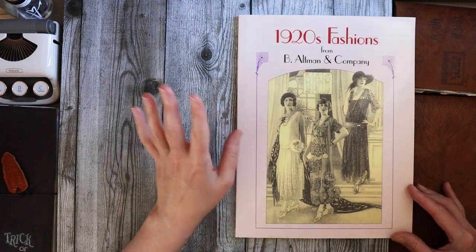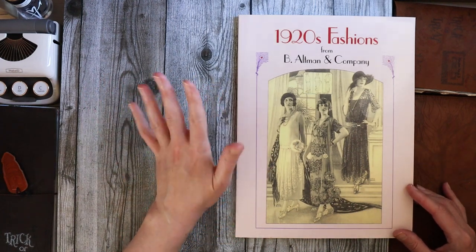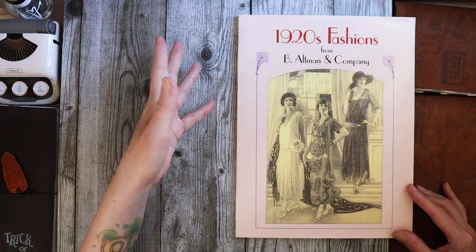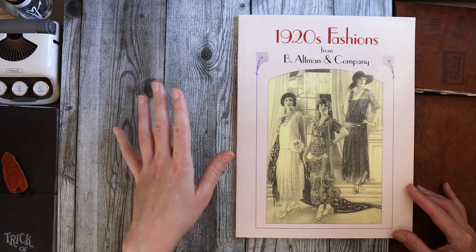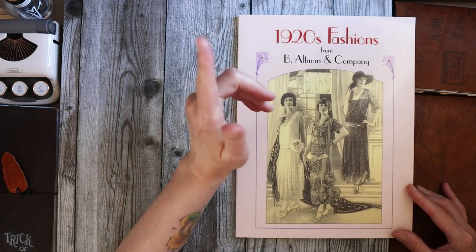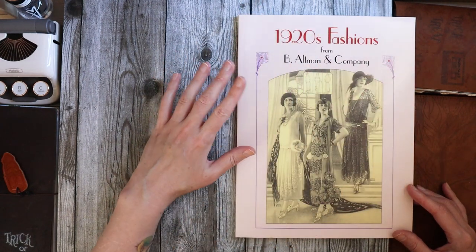Now I have this whole series of reproduction catalogue books. Of course, every image in this was originally published in a catalogue book by that brand. In this case, this is B. Altman and Company, and this is all 1920s fashion.